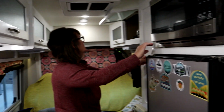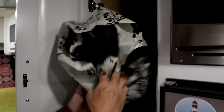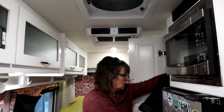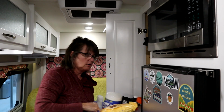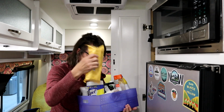We have a few things up here. This is a bag of bags. You need bags. And we have some cables and different things for Spike. We'll probably leave that out. Here is a box of cleaning supplies and wipes for Spike's feet.